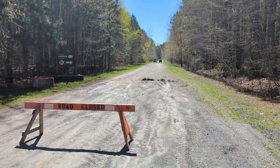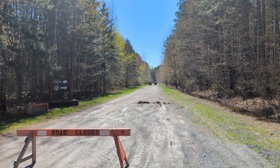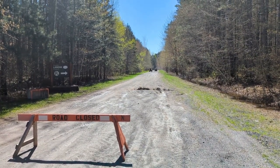All right, now for the sketchy bit. I'll be following those ATVs. They're probably gonna have a lot of fun. Not as much fun as I'm gonna have.